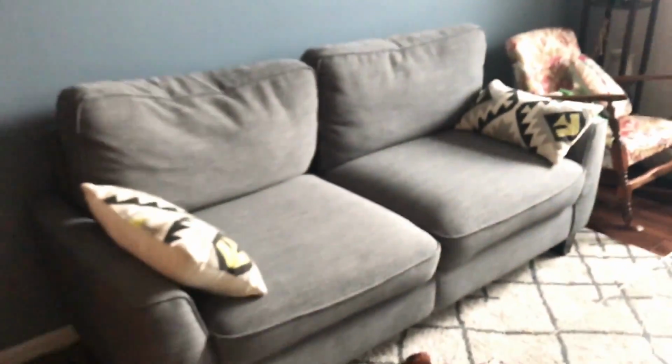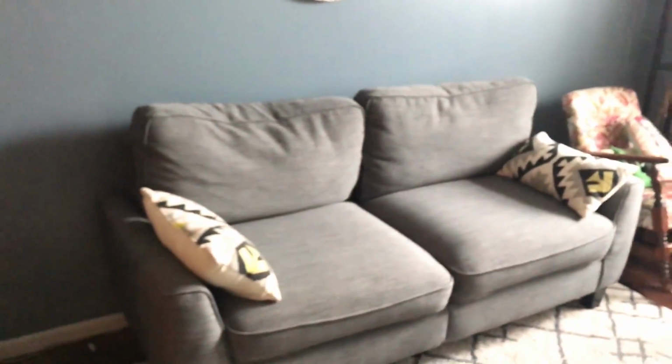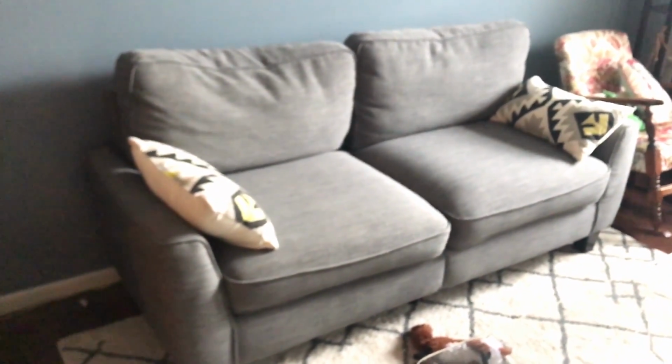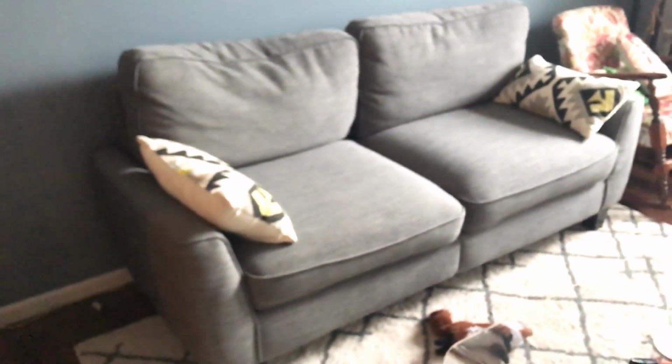And next to the eating area, we have the living area that I talked about before. And this is a vintage mirror that I thrifted and I painted matte white. I love this mirror so much that we decided to just have it be the whole centerpiece for the blue wall. We have this gray sofa that we bought on Wayfair. I really like it. It's not as comfortable as it could be, but it is compact, which is really important when you're living in a small space.